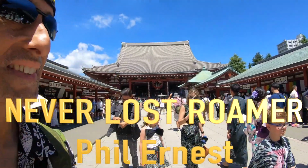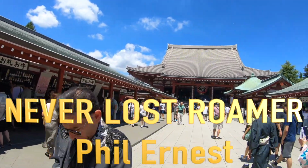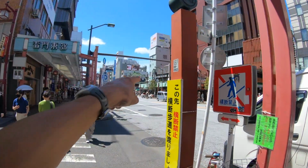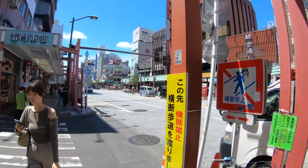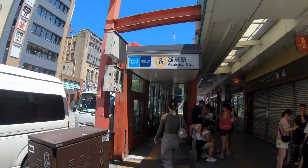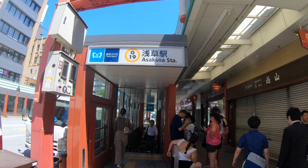Hello, I'm Phil Ernest, and this is the Asakusa Temple. Right where that red light is, in fact, that's where the temple's at. So just a little walk right after getting off of this station right here.